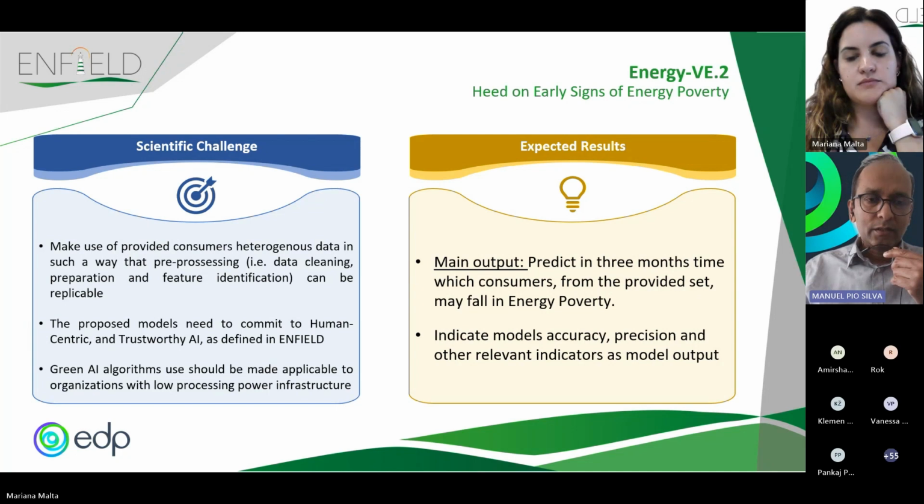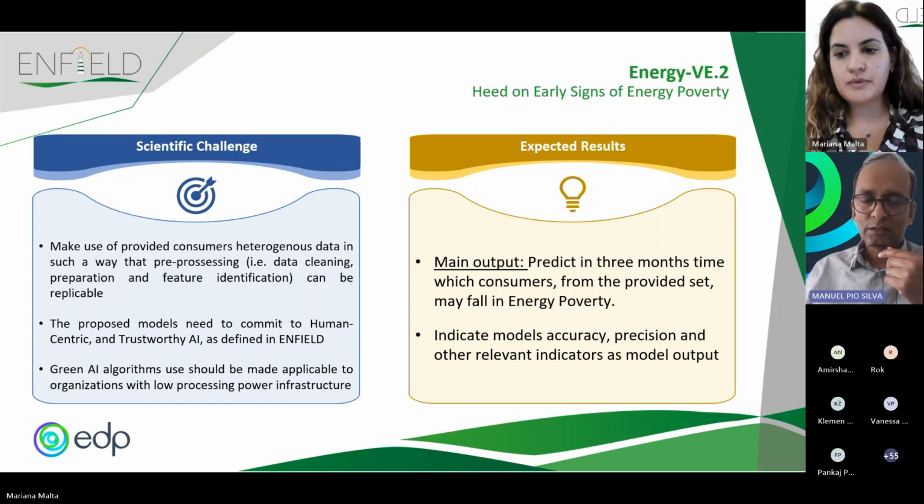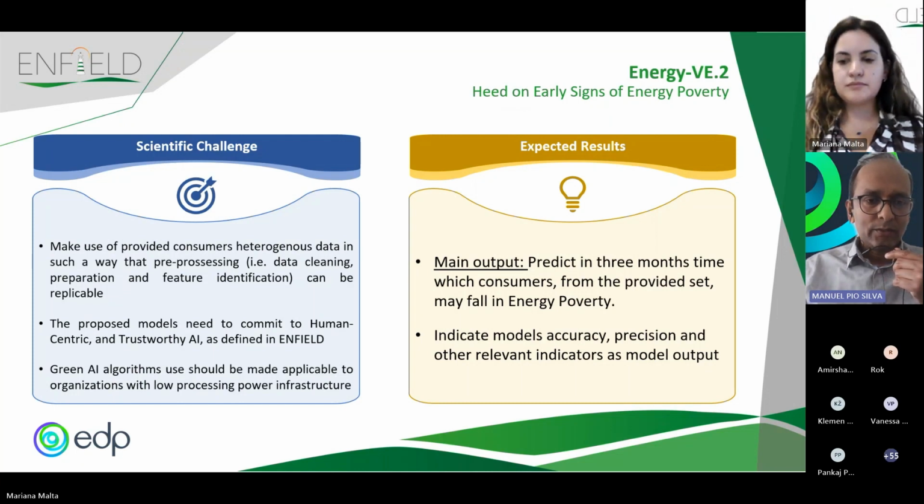For that, we would like to provide you some heterogeneous data: demographics, consumption, weather, and so on. And we want to predict this. We know that there are already models that identify this, but predicting within 3 months ahead is quite difficult. It's not that easy, but it's a challenge that should at least commit with the pillars that Pankaj presented before: the human-centric, trustworthy, and green AI pillars of InField.